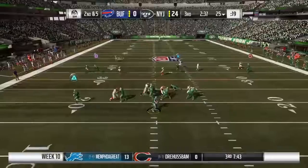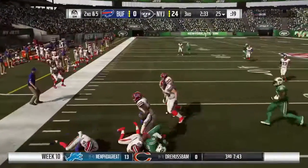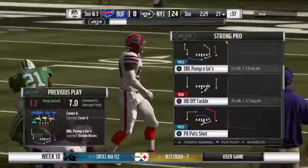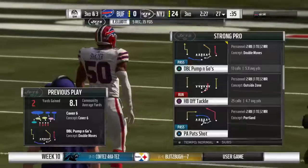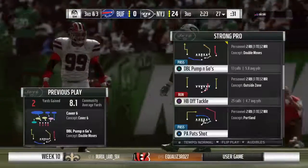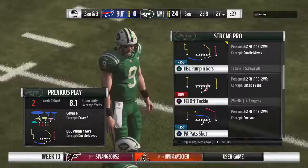On 2nd down, here's Breeze. Drops it underneath to Elliott. And able to break 1 tackle, but then quickly brought down. It'll be a 2-yard gain, and that'll bring up a 3rd down. I know most of the time when the ball's in the air, you're thinking wide receiver, tight end, but running backs, they can be a big part of any passing offense nowadays.